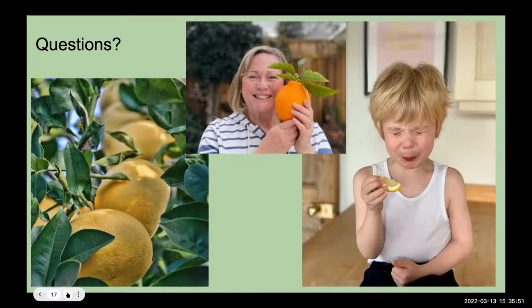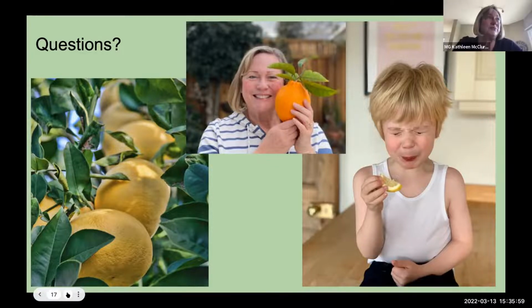Well, I have to say, for lemons, it's almost impossible to ever prune when there's not fruit, because it pretty much has fruit year round. That's very true. Mine definitely do.